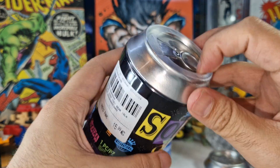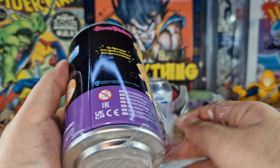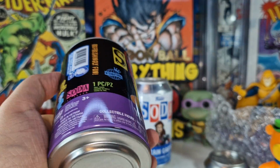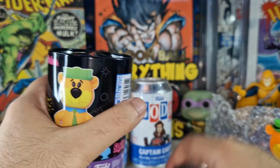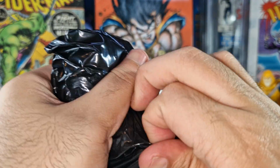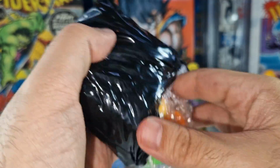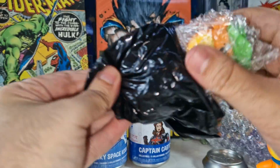Let's see if we got the chase. That will be cool. It's a very limited figure. 6,000 pieces. So, maybe 1,000 chases. 1,000 to 1,200 chases. Maybe something like that. So, it's really a very limited one. And yeah, it's a normal one again.